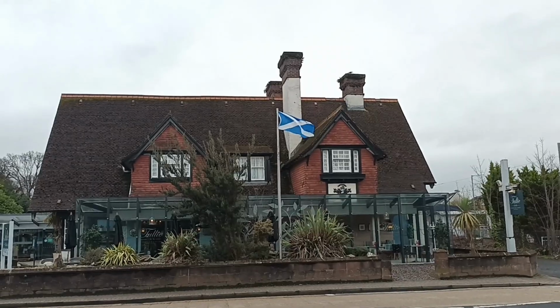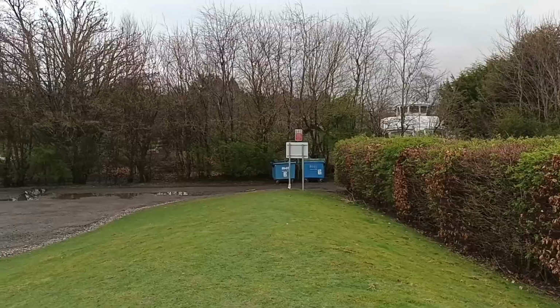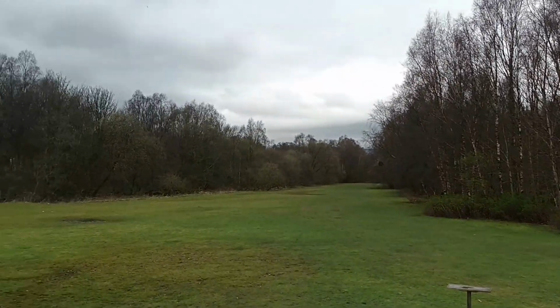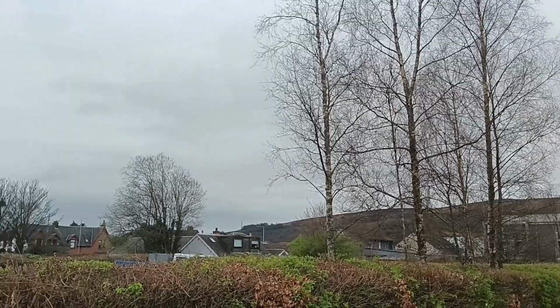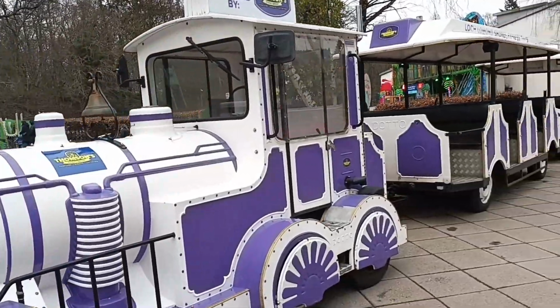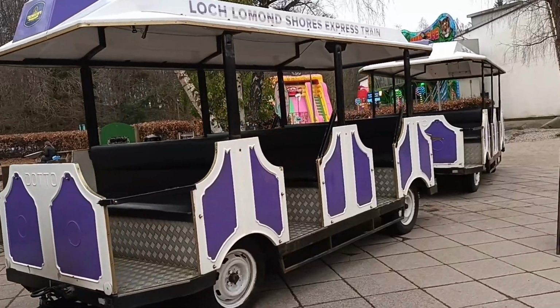Loch Lomond attracts tourists year-round. There are numerous villages and towns along its shores, including Balloch, Luss, and Balmaha, each offering a unique experience, from quaint accommodations to restaurants and outdoor activities. The nearby Loch Lomond Shores complex that we walked past earlier offers shopping, dining, and a gateway to explore the loch further.